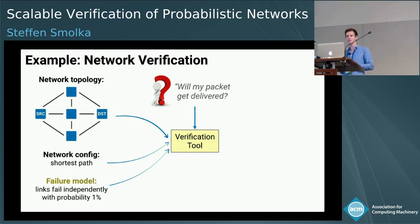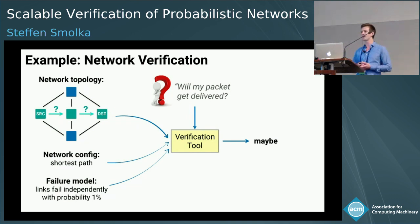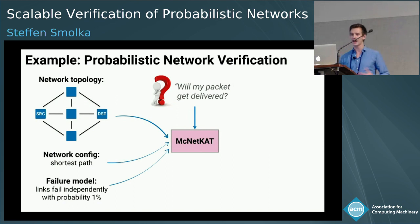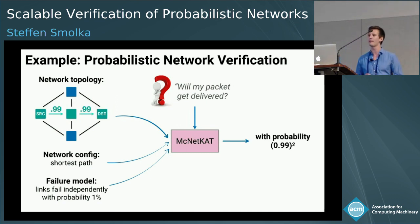So let's say we assume that links in our network fail with probability 1/1000 independently. So the best traditional network verification tool can do now to answer our question whether packets get delivered is to say maybe. And while that's technically correct, it's also not very helpful. So this is where our work comes in. So we designed a probabilistic network verification tool called McNetKAT. And in this case, it can tell us that packets get delivered with roughly 98% probability. So that's a lot better.